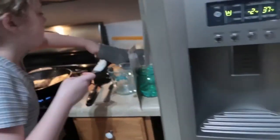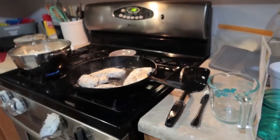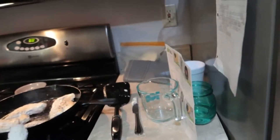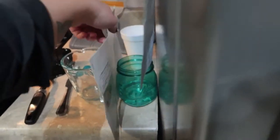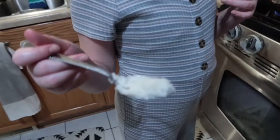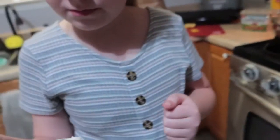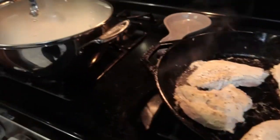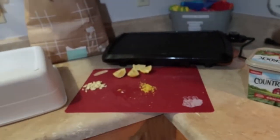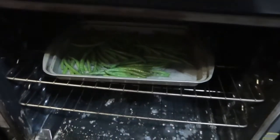And then our chef, Savannah, is already working on our HelloFresh meal, which was the sweet as honey Dijon chicken. Instead of the cauliflower rice, we're doing regular rice, because most of us will only eat the regular rice. She's got the chicken cooking, the rice is done. She's got the zest and the garlic ready. Green beans in the oven.